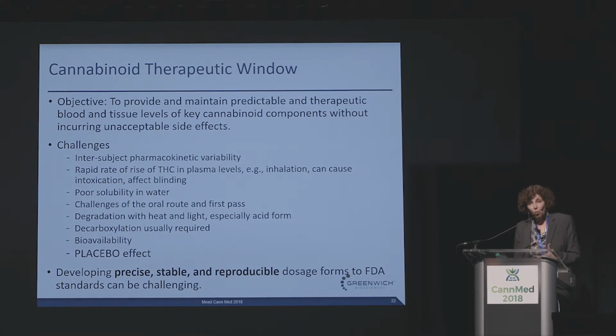Cannabinoids don't really dissolve in water, so you need to come up with some vehicle that's appropriate. Oral products have their own challenges because there can be a longer and more unpredictable onset of action, and then it goes through first pass metabolism in the liver to produce other metabolites. Cannabinoids are susceptible to degradation from heat and light, particularly the acid form. Usually we have to decarboxylate from the acid to the neutral, and that can be a step that's difficult to get exactly the same every time.